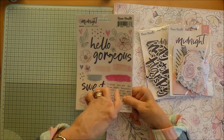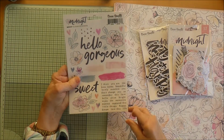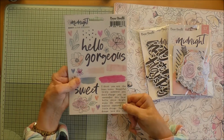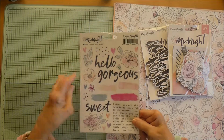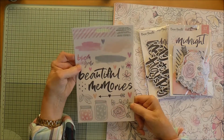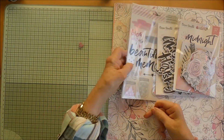And there's some sticker, time of words, sticker phrases. I think you are the bee's knees. Beautiful, lovely, sweetest. Don't change. So that's gorgeous. Sweet. More florals. That's really nice. Oh, there's more on the other side. Bloom and grow. Beautiful memories. So yeah, that is really lovely.